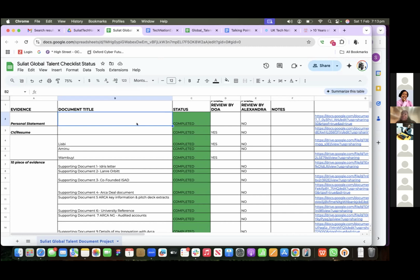And what I'm going to do after this call is I'll put a folder on Google Drive. In Google Drive, I'll give you a sample of what a personal statement is supposed to look like, what your reference letter is supposed to look like, and I'll walk you through my evidence. But again, that's why Veronica is doing this session. If you don't have a technical background or you don't have the technical evidence, you can get that through her program, right? By taking some courses.